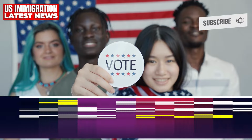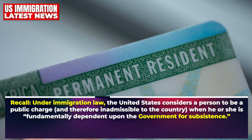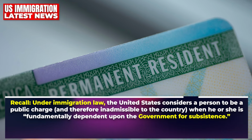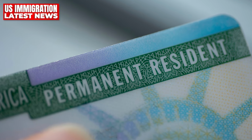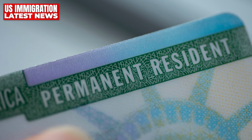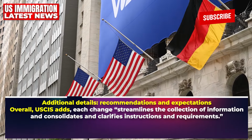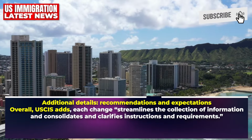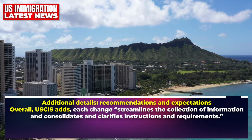Recall, under immigration law, the United States considers a person to be a public charge and therefore inadmissible to the country when he or she is fundamentally dependent upon the government for subsistence. This change gives the person the opportunity to provide additional information in a section where most people don't know what they are being asked. Overall, USCIS adds, each change streamlines a collection of information and consolidates and clarifies instructions and requirements.